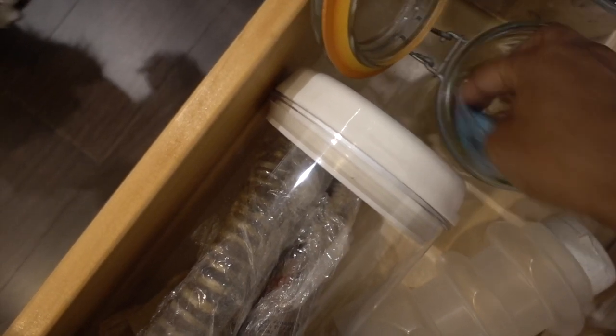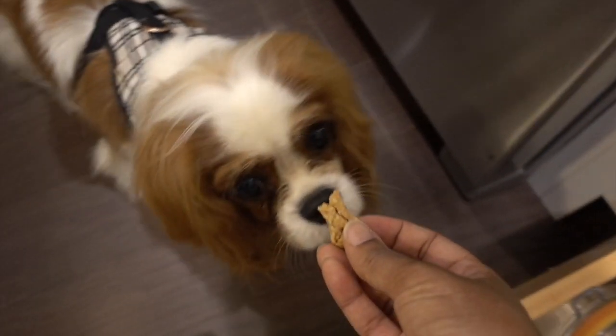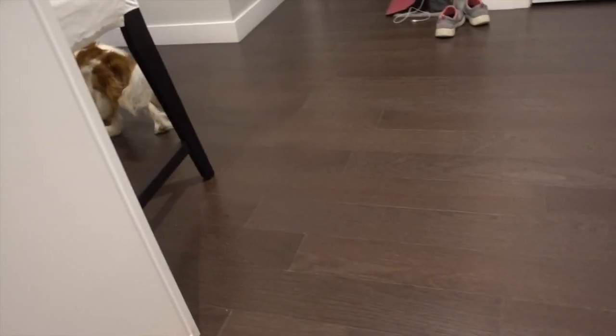So since this drawer has been open and we are just teasing him, let's see if he wants something. Let's see. I'm gonna give you a little tiny piece. What do you say, buddy? Here you go. You want this? Here you go. Okay, bye. He's just gonna take it and leave.